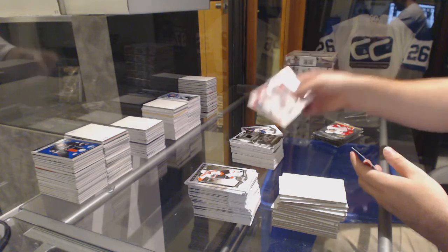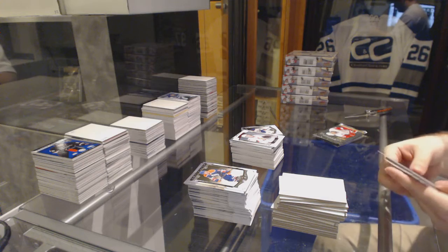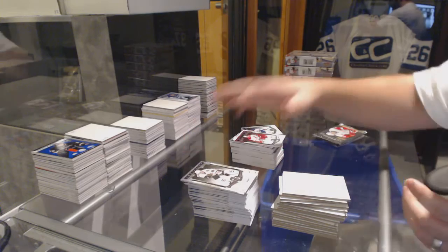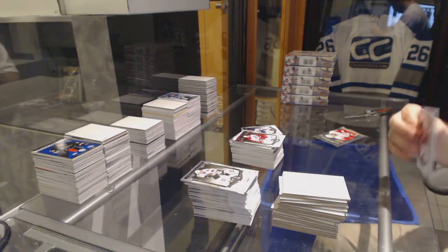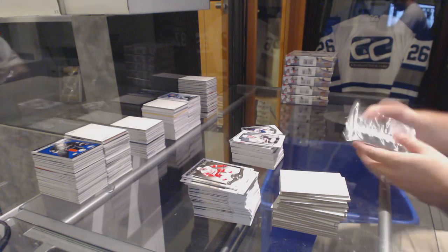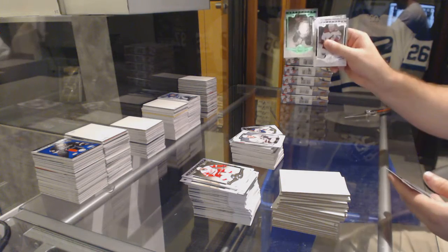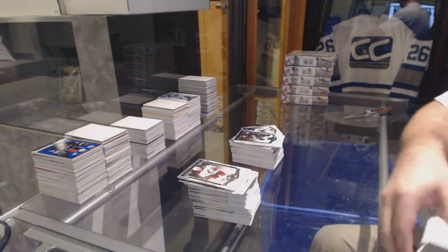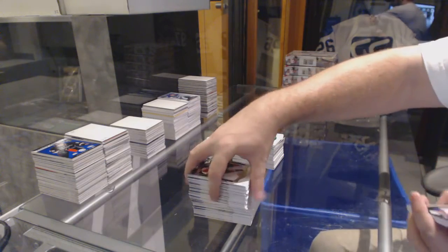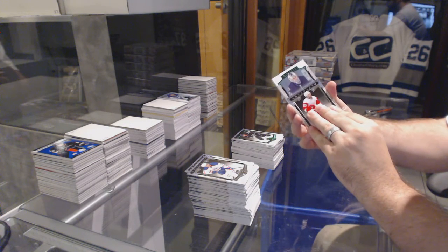Red rookie of Matt Poimple for the Ottawa Senators, a 399. For the Arizona Coyotes, 999, Shane Doan insert. 999 for the LA Kings, Nick Shore. And LA Kings, 99 Emerald of Jeff Carter. We've got a rookie. Oh, nice.